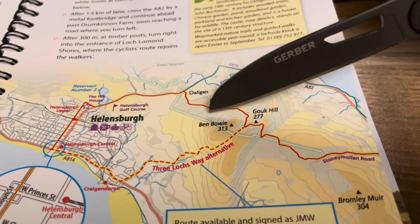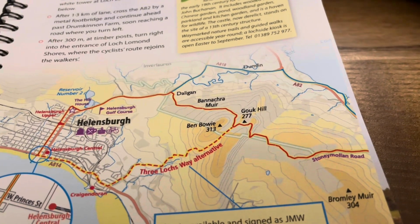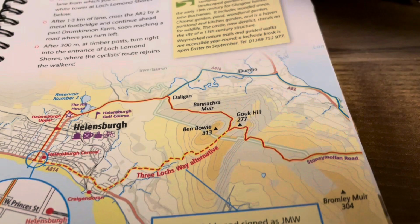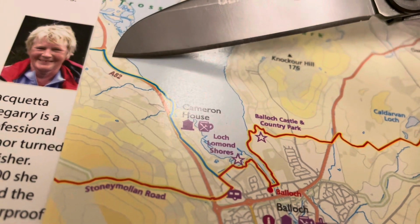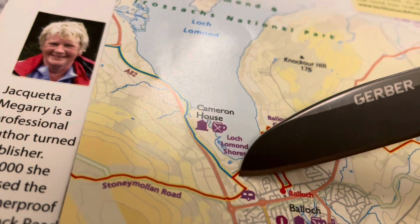As I'm walking my way back, I come across a police 4x4, and I got chatting to the police officer, and he said to me, well, we're leaving in a few minutes. He said, I will take you closer to Ballock if you want. He said, it's no problem, and then you can walk the rest of the way, and it won't take you that long to get to Ballock. So I thought, well, that's really, really kind of you. So he dropped me off and I walked down here into Ballock.